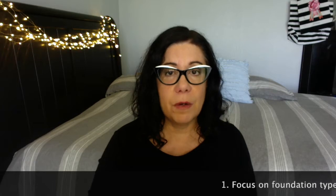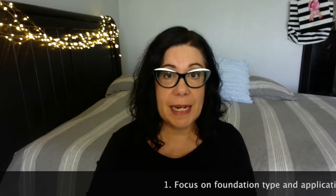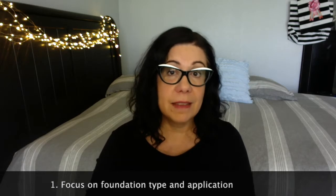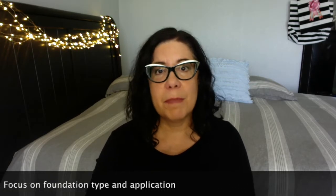So let's do it. Number 1 tip that I've learned from watching YouTube videos is to focus on foundation, on your base. It's important for your base to look correct. Otherwise, you could have the best eyeshadow application in the world, and no one's going to pay attention to it if your base is all wonky. The way you do that is to definitely moisturize before. You can add a serum. I do serum, moisturizer, sunscreen, and a sunscreen primer is what I use.